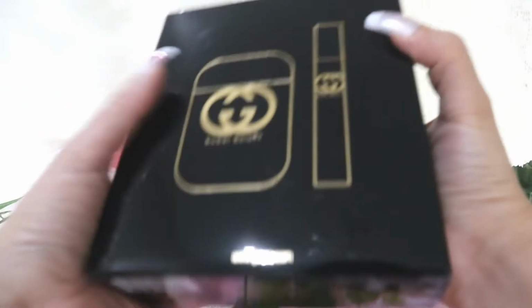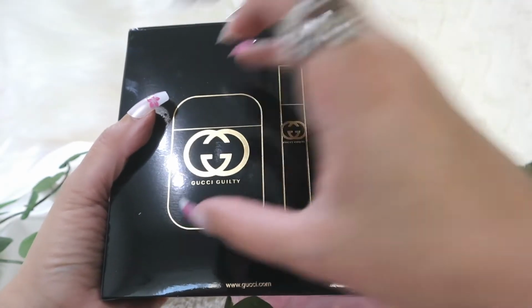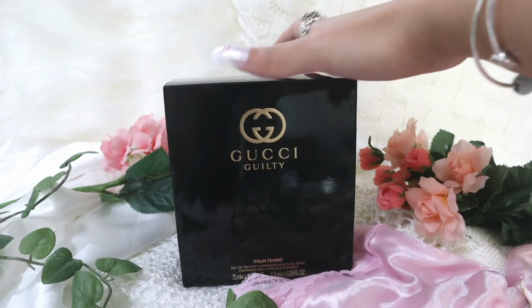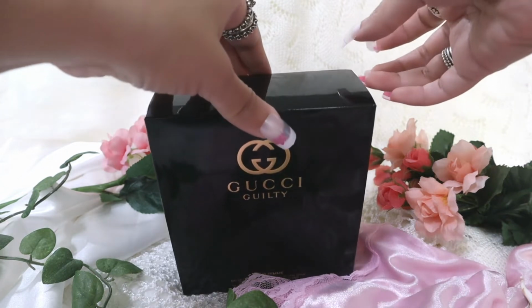And then at the back, it looks like so. So I have the big one and then the travel size. So this is a special packaging and I got this from Lux Plus. Alright, so let's open this up.